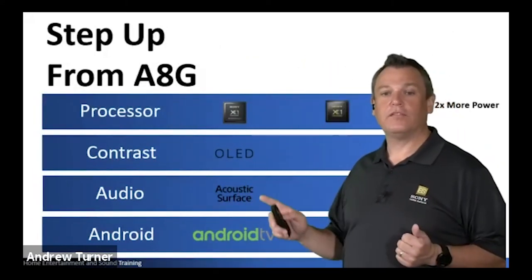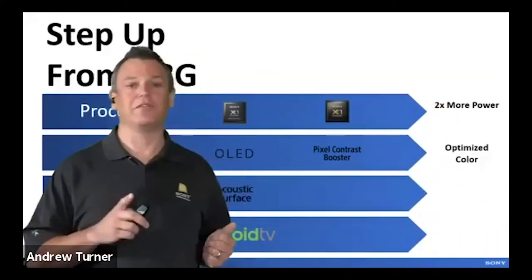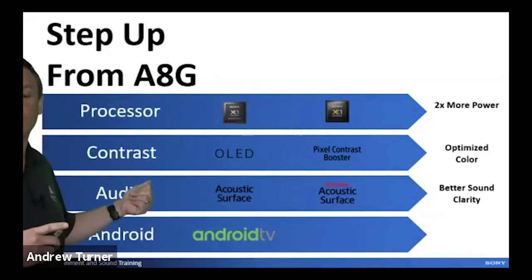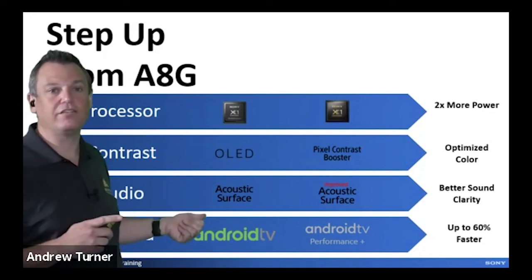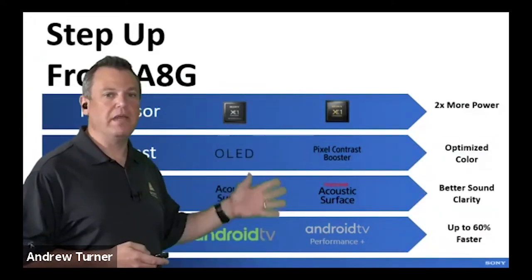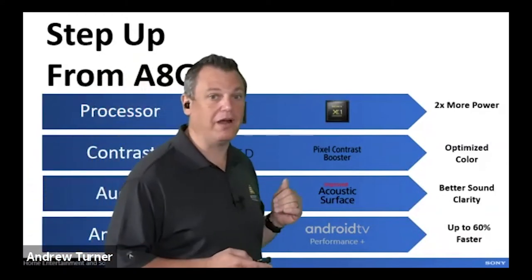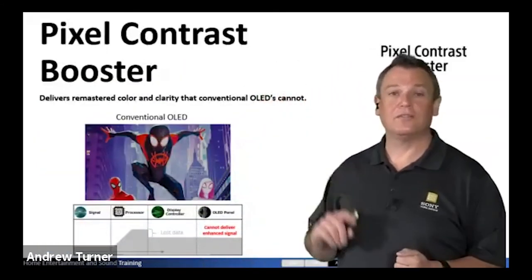The ultimate processor giving it up 40% more, or double the processing power, optimized color of pixel contrast booster, the acoustic surface, even better audio, and 60% faster performance with the new Android system on chip. This is an amazing TV, extremely close picture quality wise to the A9G. There's very, very small differences here.